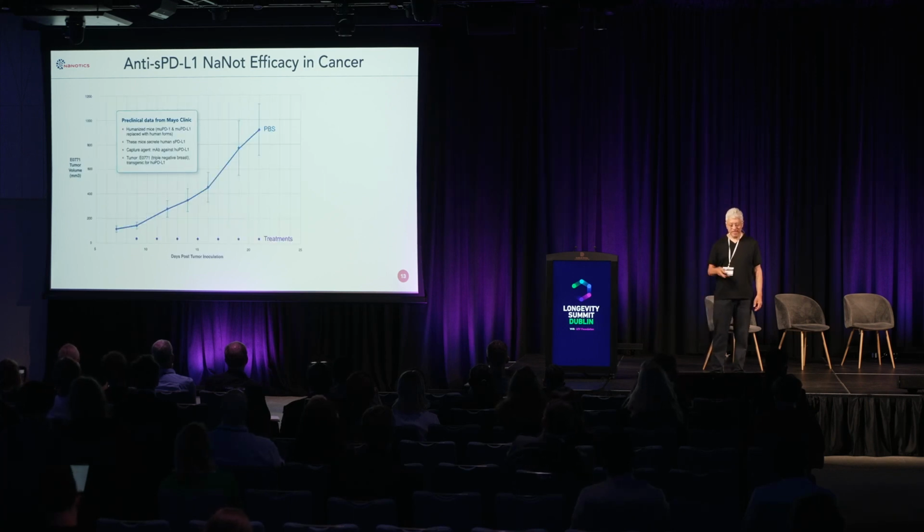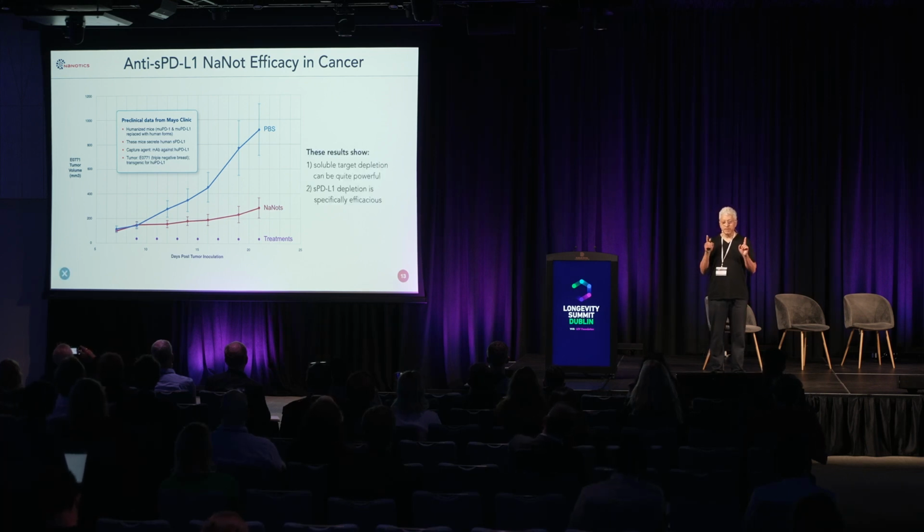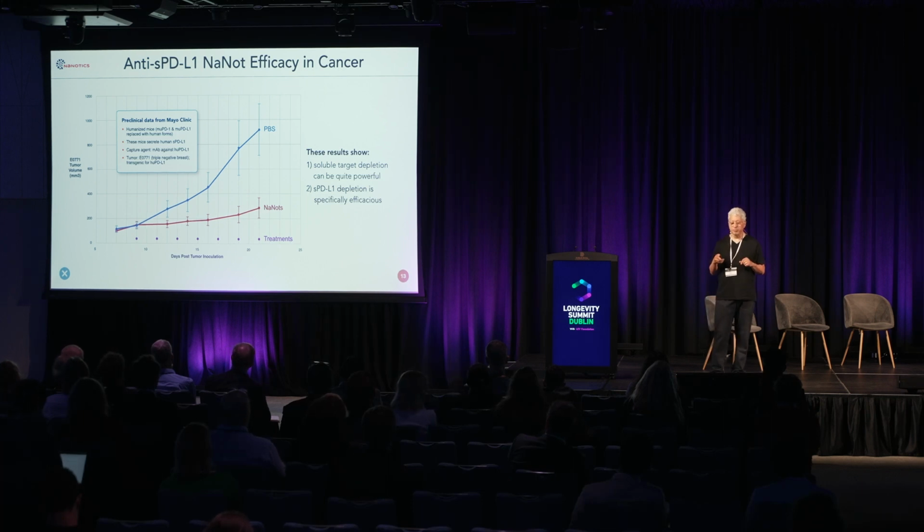So this is the classic graph with the hockey stick of tumor growth in the saline control, and then nanot inducing total tumor suppression. So it shows that soluble target depletion can be quite powerful. This is a monotherapy. There's no drug involved. All we're doing is taking something out of blood. And it also shows specifically that SPDL1 depletion by itself is efficacious.